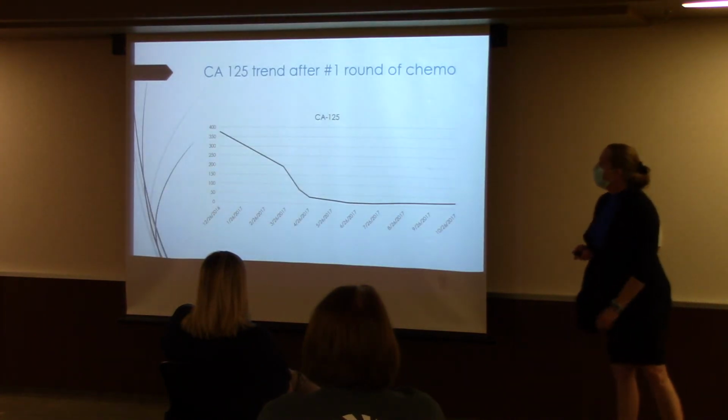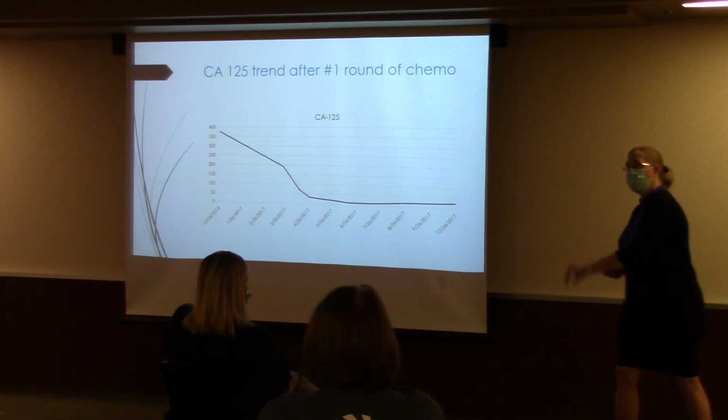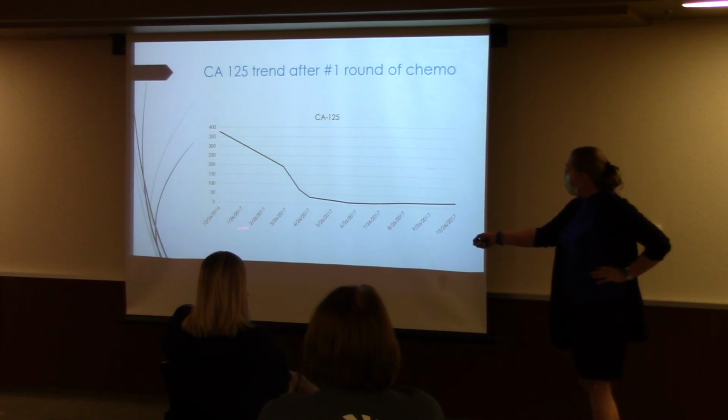Okay, so here's her CA-125, again, her tumor markers, and this helps trend us, see where they're at with response. And she starts up here in the 300 range. She has her chemo in the spring of 2017.